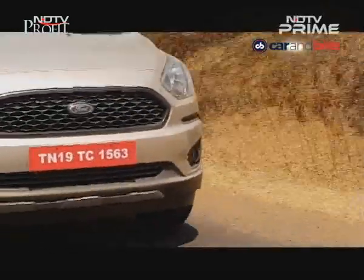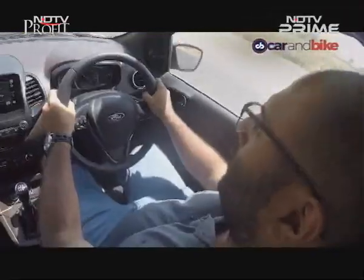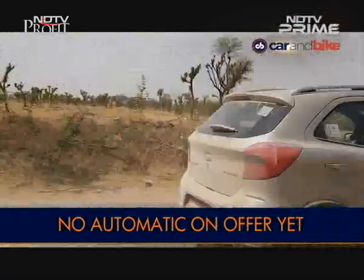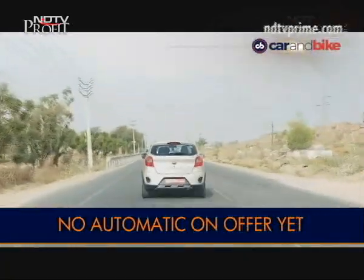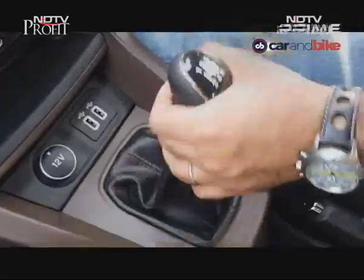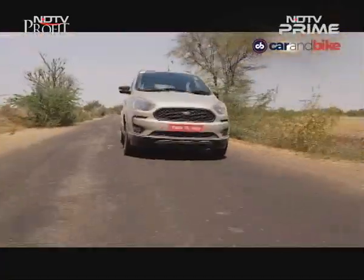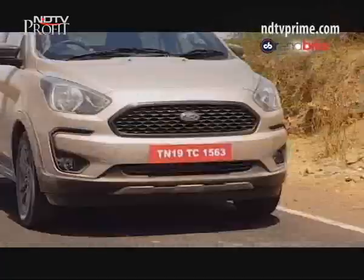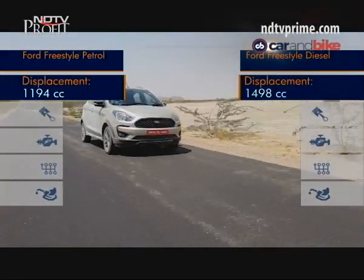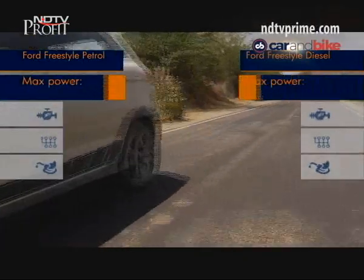Strangely though, even though automatics are getting more and more popular with Indian buyers, just like the Honda WRV, Ford will not be offering one on the Freestyle anytime soon. There is, however, a diesel engine on offer on this small crossover, the same 1.5 litre unit that also does duty in the EcoSport. That engine makes 99 bhp of peak power, 215 Newton meters of peak torque, and has a fuel efficiency rating of 24.4 kilometers per litre.